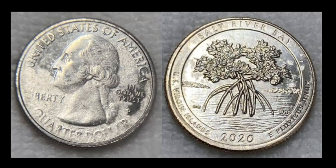Okay, so what have I told you guys? Make sure you double check all of the new coins. The U.S. Mint is hyper producing every single denomination of 2020 coinage, so much so that they are overlooking the quality aspect of the coins.